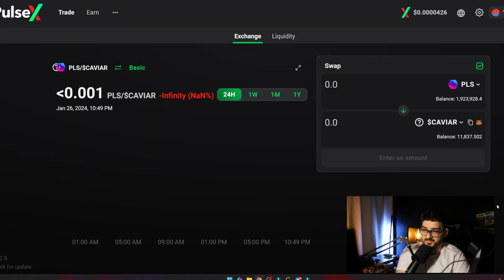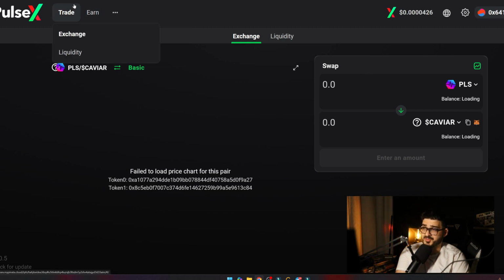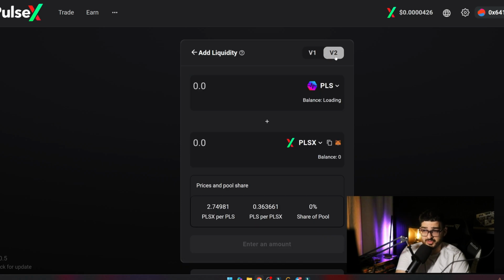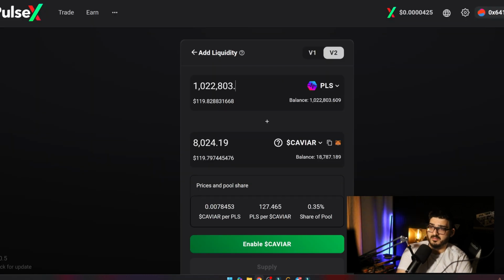Awesome. All right, so the swap has been created. Now we go ahead to the trade tab on the top left corner and click on liquidity. Then you click on add liquidity, click on version 2. This is very important to click version 2. And then we're going to choose Pulse and Caviar. The right amount of LPs that we want to cover. So I'm going to do the exact same thing, 901,000.